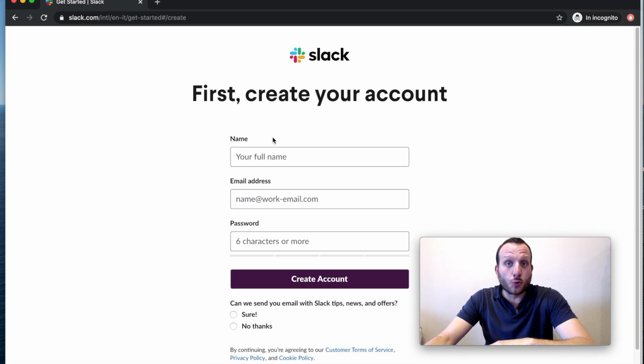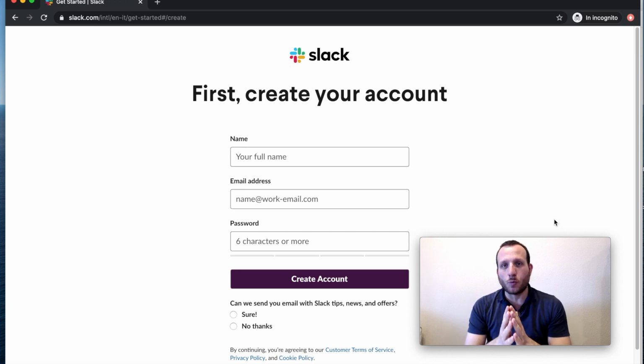Okay, it's time to create my account. Now, as you can see, this looks pretty standard. They're asking for my name, email address, and password. However, up until a few months ago, and I'm really thinking about 2 or 3 months ago, in order to sign up to Slack, you only had to put your email. And that was cool because it was eliminating a little bit of friction in the sign-up process.